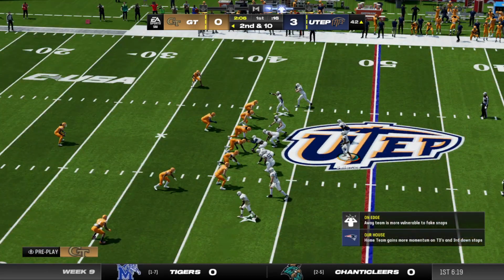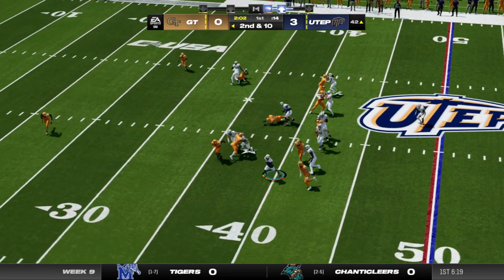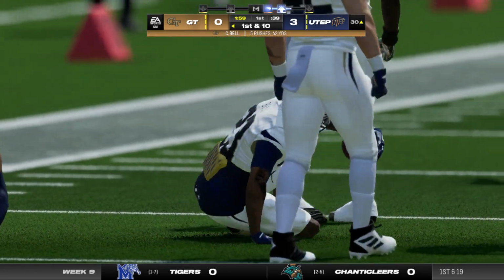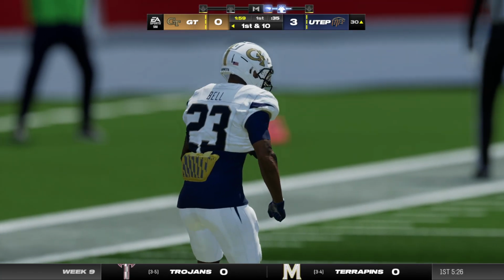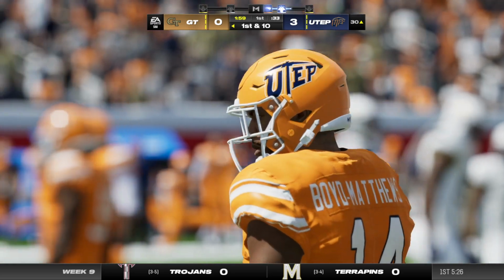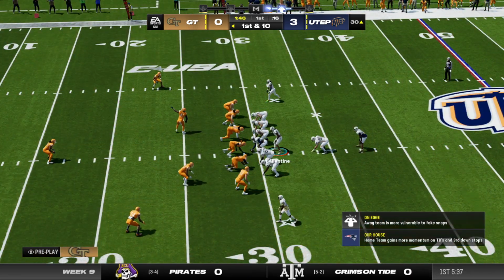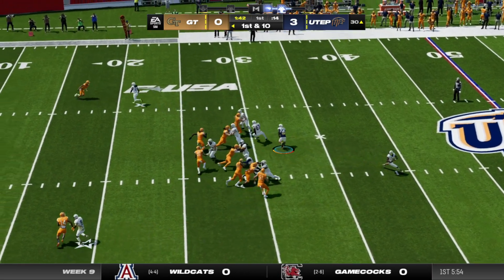Here's 2nd and 10. And they'll run on the inside handoff. Oh, that one well designed as he'll take this down to the 30-yard line. 42 yards rushing for him now, and he's carried the ball just 5 times. Well, they came into this game saying it was important that they set the tone and show that they can run the football. I believe that they've done that here in the first quarter.